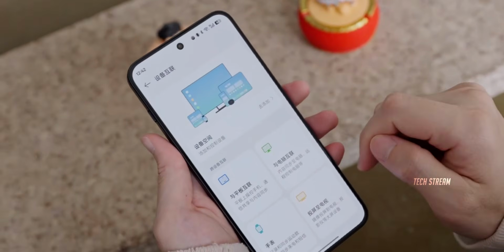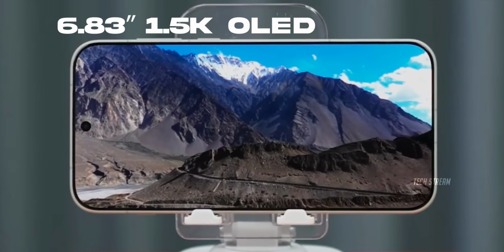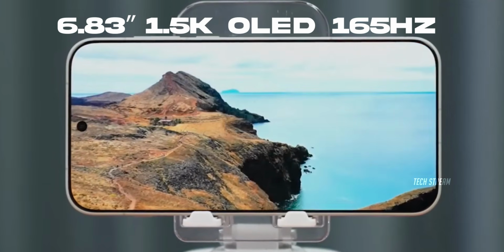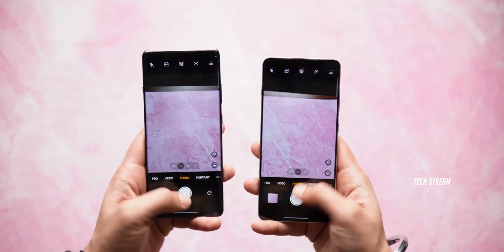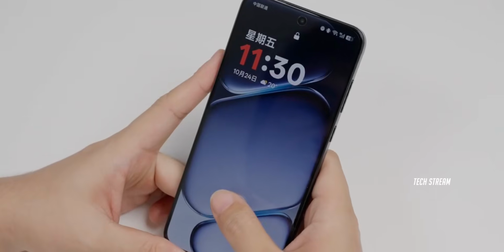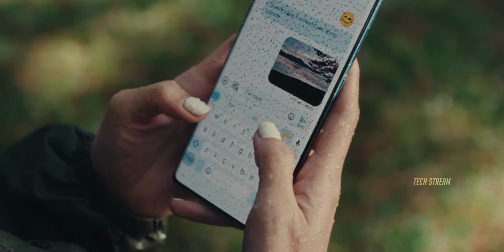Moving towards the display, the 6.83 inch 1.5K flat OLED with a 165Hz refresh rate is genuinely impressive. The 13R had 120Hz, which was already smooth, but 165Hz, that's entering gaming phone territory. Plus, with that ultrasonic fingerprint scanner integrated, unlocking is instant and works even with wet fingers.